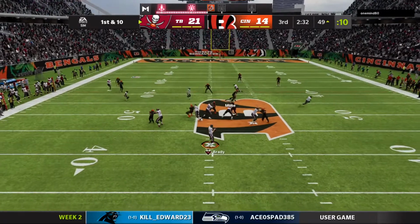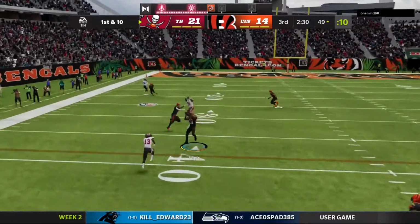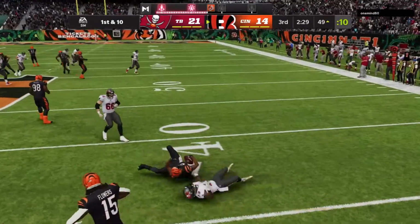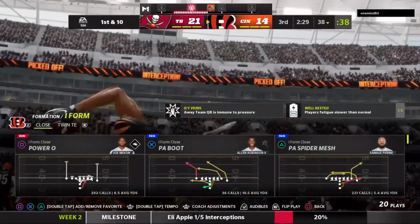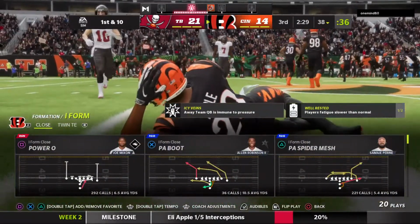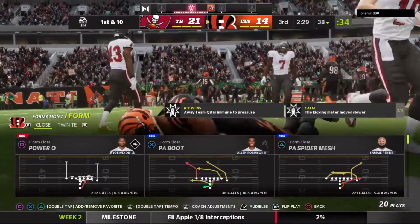On first down, Brady. And now this is intercepted. My goodness. Picked off by Eli Apple. And the Bengals are going to get the football here as he gets this up to the 38-yard line.